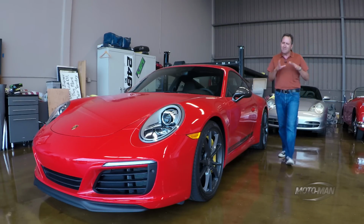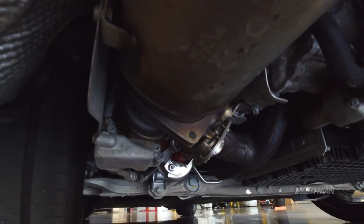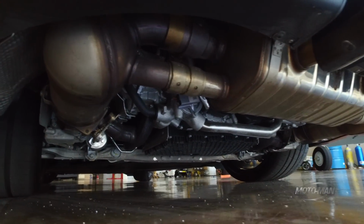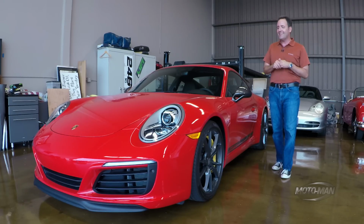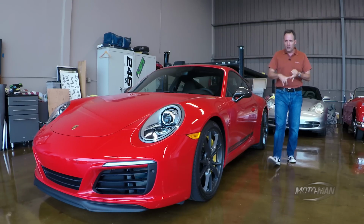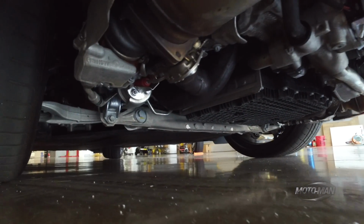Then I'd say the biggest changes are the sport suspension. That's fitted as standard, lowers the car 10 mils. PASM adjustable dampers fitted as standard. Sport exhaust fitted as standard. But then something that is not necessarily on a regular Carrera or a Carrera S, and that is an old school, like on your father's or grandfather's Oldsmobile, Buick, Pontiac, a mechanical differential. That is something we're going to spend some time focusing on in the full first drive review.